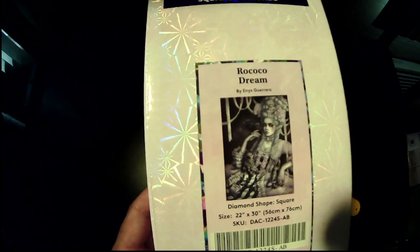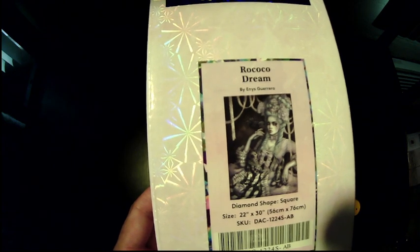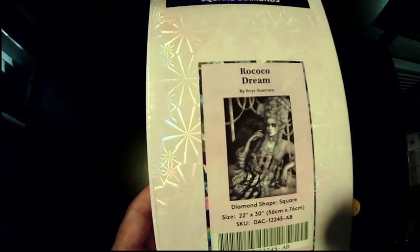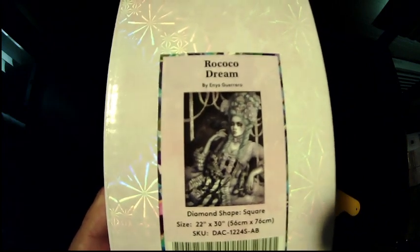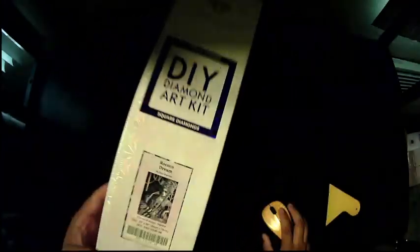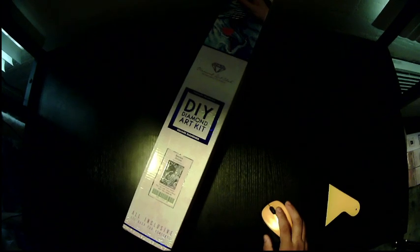So this is a square. This is a 22 by 30 inch or 56 by 76 centimeters. This has 28 colors with one AB, 66,737 diamonds. I'm sorry, 28 colors with one AB. I think I said 26. I'm going to put this down because I need to be able to move my microphone.